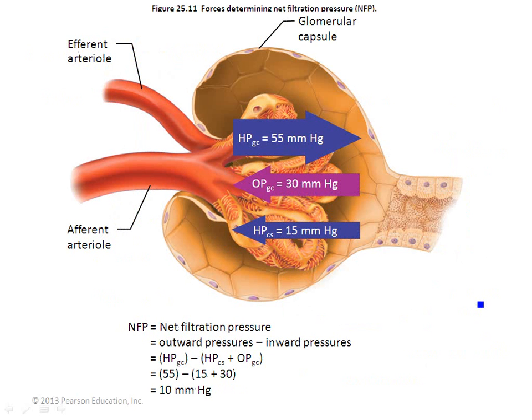Okay, so let's go back to those pressures. So here is the afferent arteriole. Blood flow is going this way. You'll notice it has a bigger diameter than the efferent. So basically you've got a lot of blood coming through, and then almost like a stricture on the other side. So it kind of holds the blood back and makes it stay in here and kind of increases the pressure. You can think of it that way.